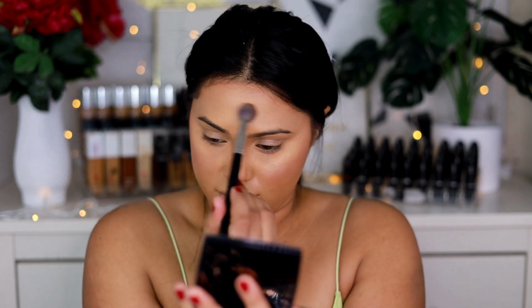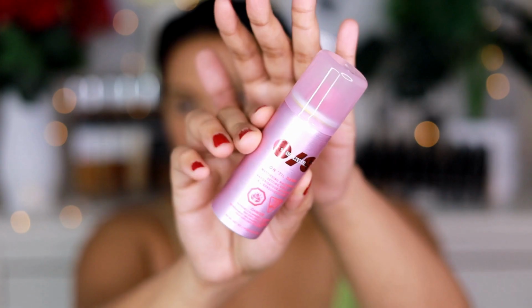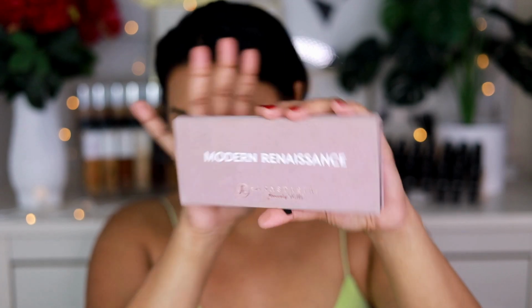So I'm going to actually go ahead and use the same foundation brush and just blend it out so everything looks seemingly normal and nothing looks too flashy. I do like a glowy face, but I think that was just a little too much. So next I'm using the setting spray by One Size again, and it's called On Till Dawn.